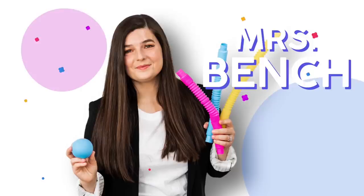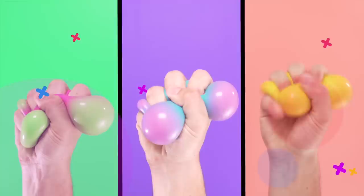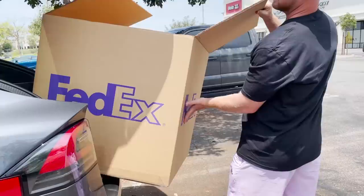I am so excited. We just figured out all the clues for the scavenger hunt. So the next thing on my to-do list is to find the biggest box ever. Let's go. We got a box. Hopefully it fits.